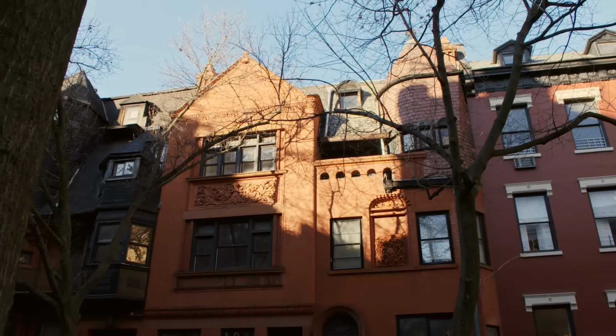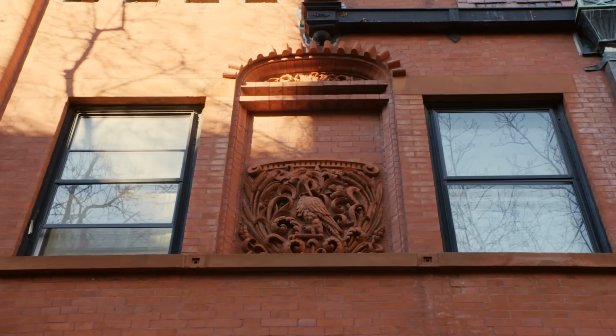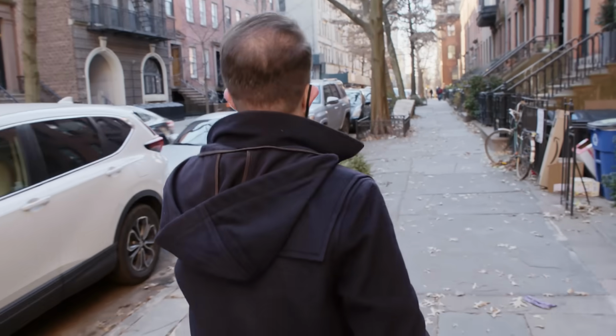The most notable thing would be the terracotta ornament on top of the windows and the inset spandrel panels across the building. Terracotta is a material that's essentially built like a brick. It's a clay that's fired, but terracotta is poured into a mold, so you can get these really kind of deep relief sculpted shapes out of it.